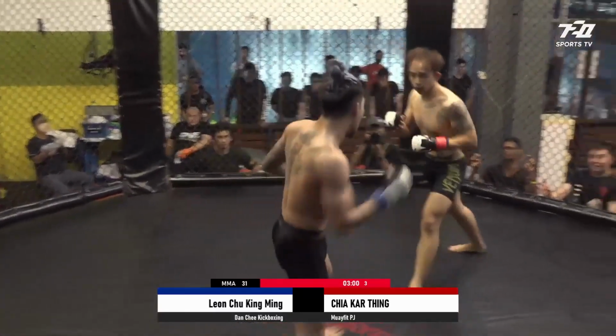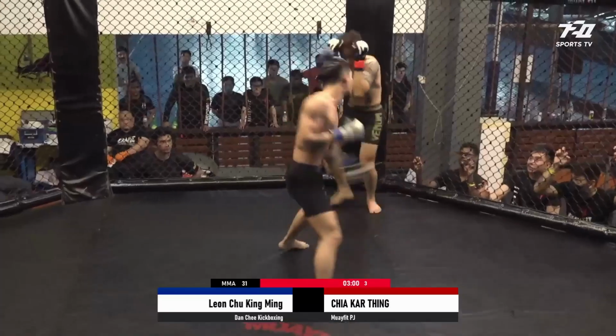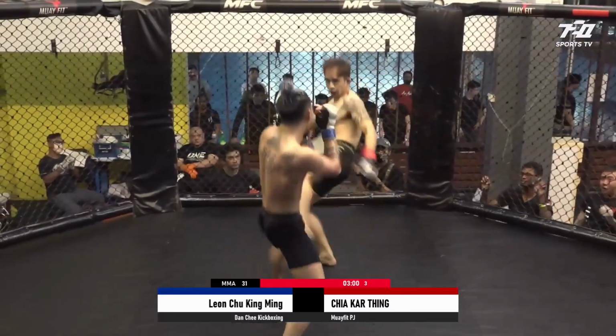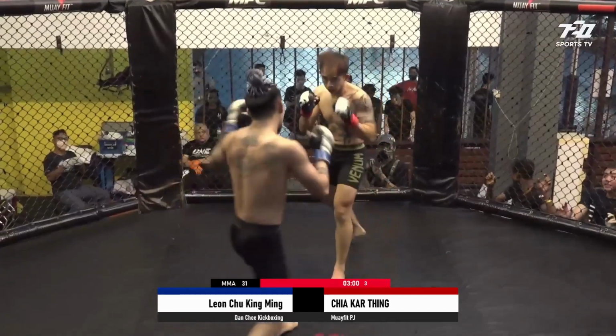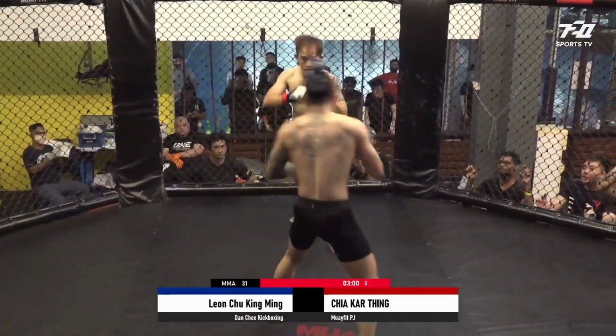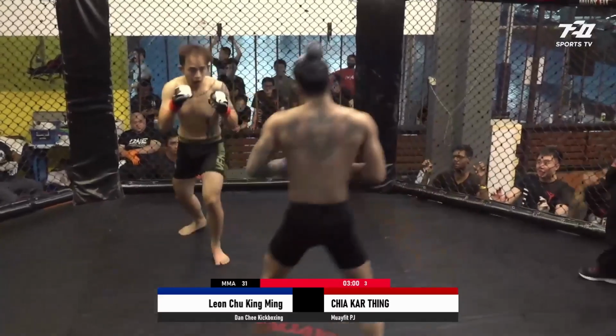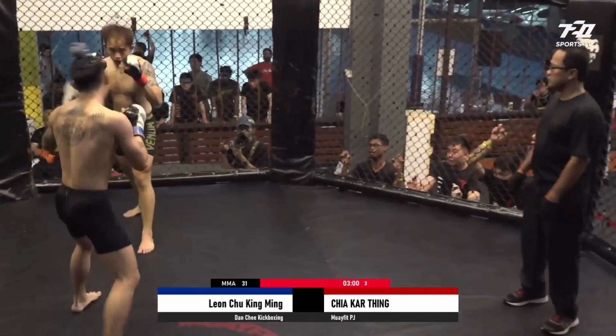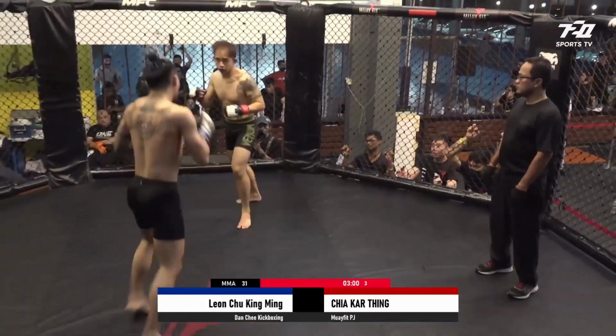A right hand there from Ka Ting. These two guys can really throw bombs. Oh, that right hand almost found a home, almost found a home there for Leon Chu. If he landed there, I mean, these guys are using MMA gloves, 7 ounces, not much protection there. So if he lands on the chin, you might even get a clean knockout.